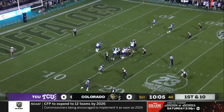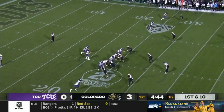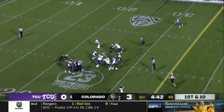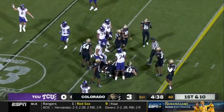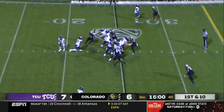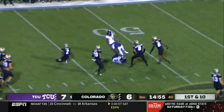Big one against Baylor. Here he is getting a start for the Horned Frogs. Gives it to Cotton. Got the starting nod, the consistency. Miller spins out of one tackle, puts his head down. Good Johnston at the top of your screen. And they give it to Kendre Miller. And he breaks one up the middle.